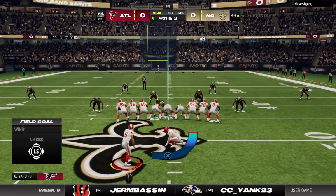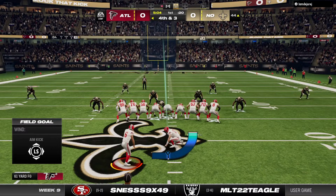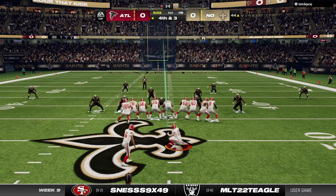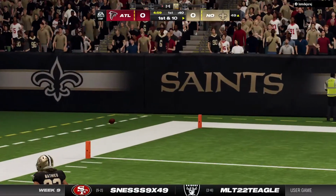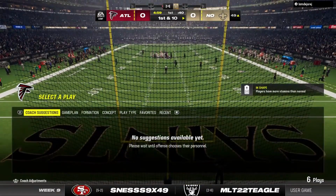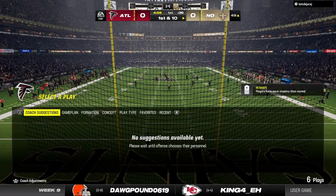So on trots the field goal unit, and wow, this is going to be a challenge here. And this will be spotted on the other side of the field. It's a 61-yard attempt. And this is off target to the left. Didn't get there anyway. It's no good, and this will remain a scoreless game.